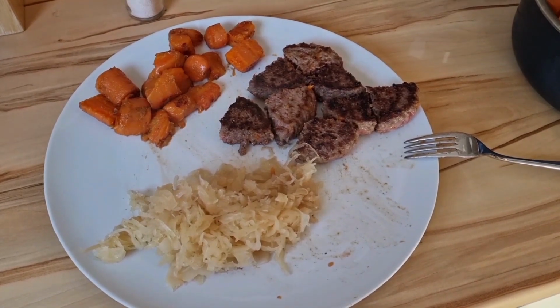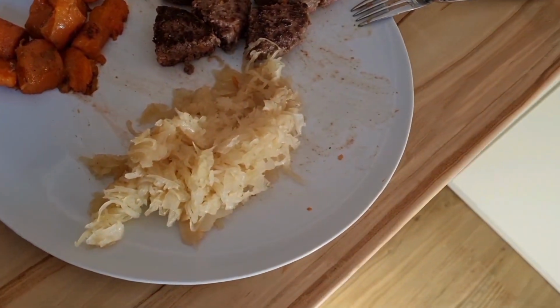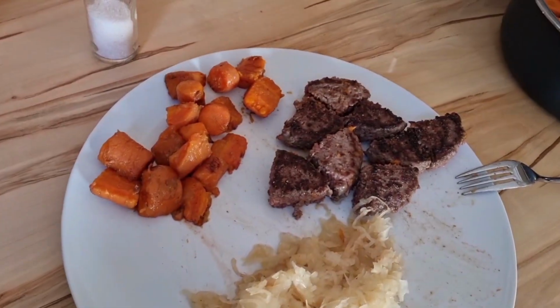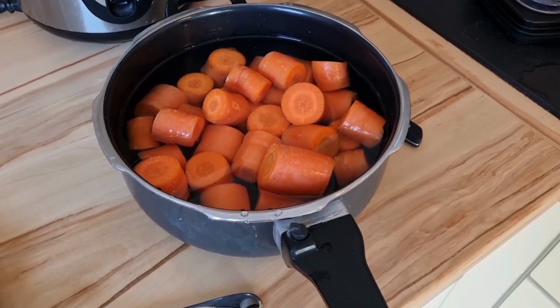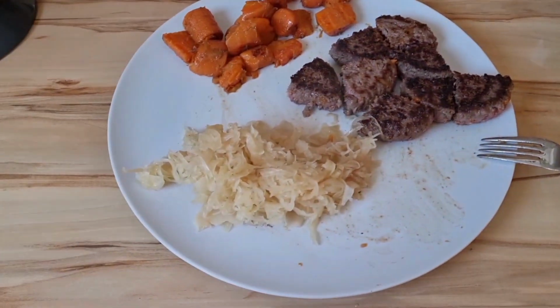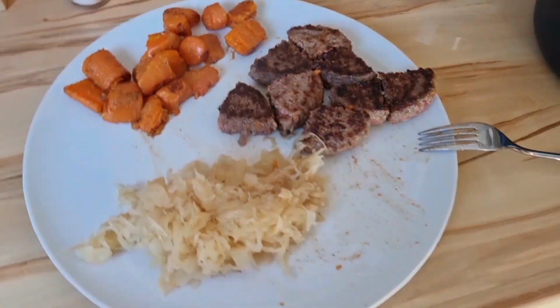Keto day 5, meal 1: organic burger patties, some sauerkraut for probiotics, for the gut, some organic carrots. And I'm also preparing more carrots that I just cook now with the heat remaining from this meal. I was using some mayo and salt on this dish.